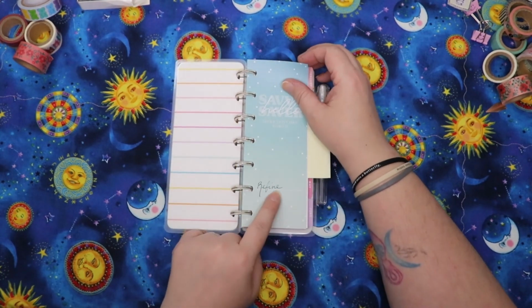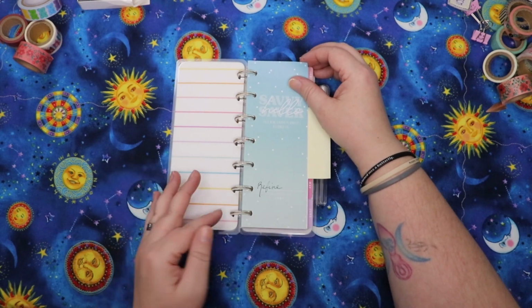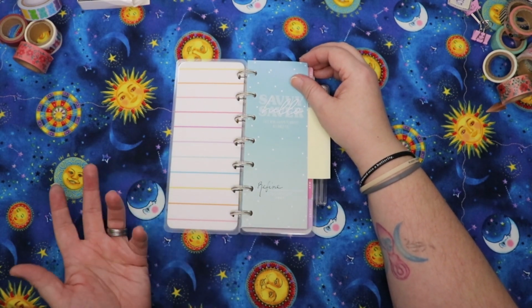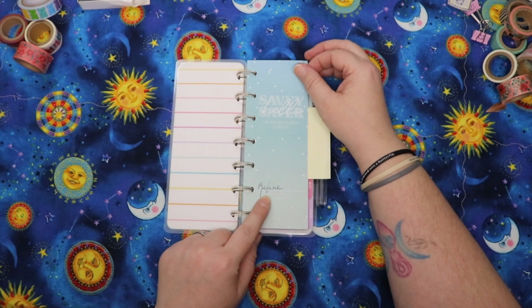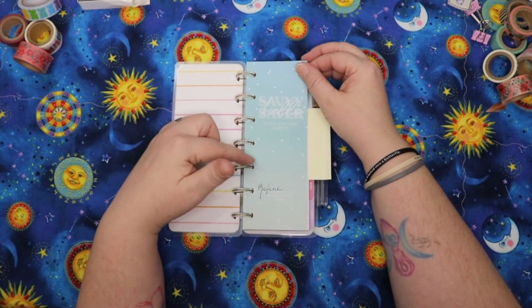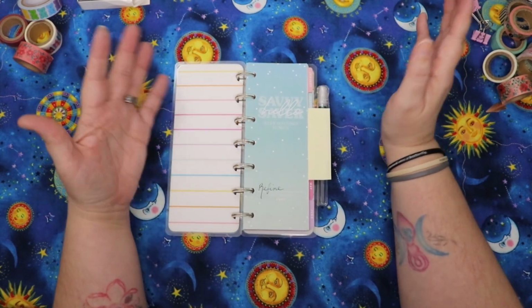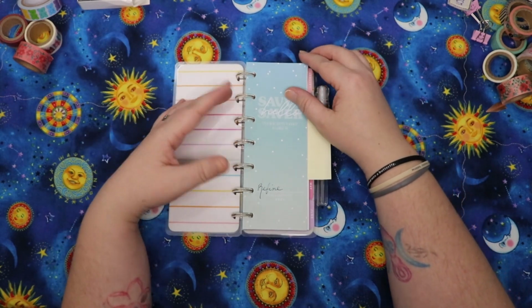So I put here my 2021 word of the year, which is refine. This just came to me one day and it just wouldn't leave. It just stuck. This says, hello, savvy saver. So it is definitely a little skinny notebook that was intended to be used to pay attention to your money, right? Or at least be aware of your money.